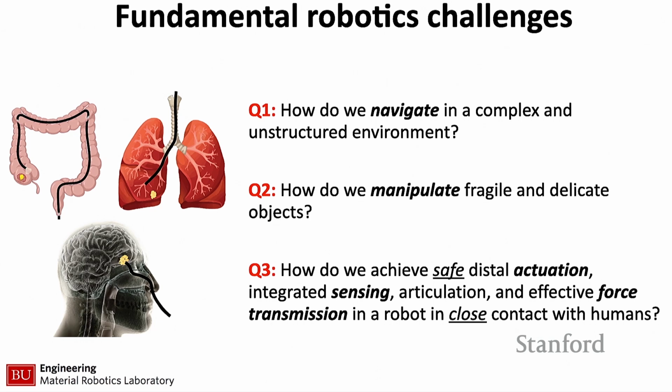And sometimes this also means that we have to develop the manufacturing technologies to build these robots. So we have to think about how we're going to be building actuators and sensors, how we're going to be manufacturing them and integrating them inside our robots. And we have to think about how these robots are going to transmit forces onto the tissue. We want to have effective robotic systems to do that.